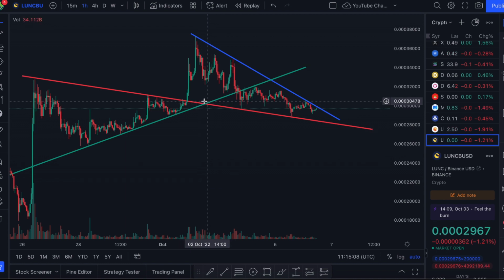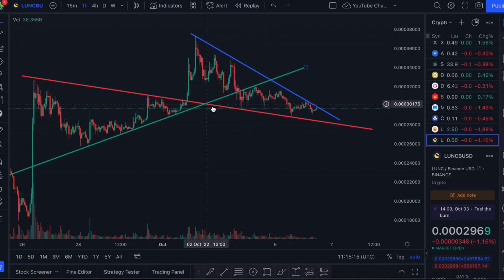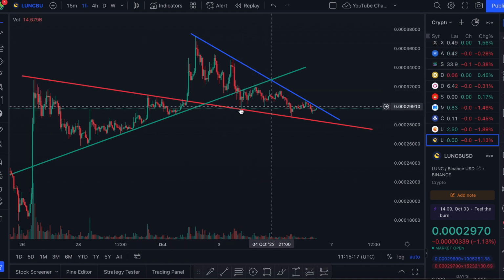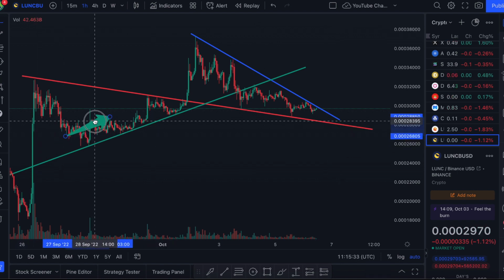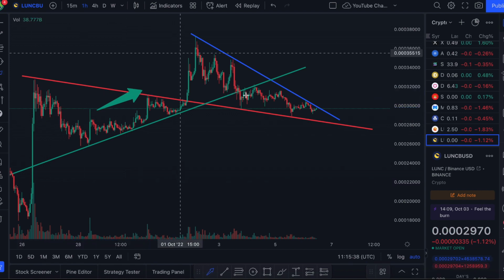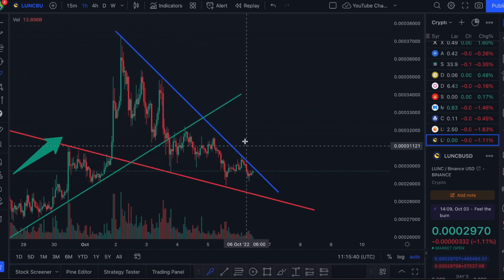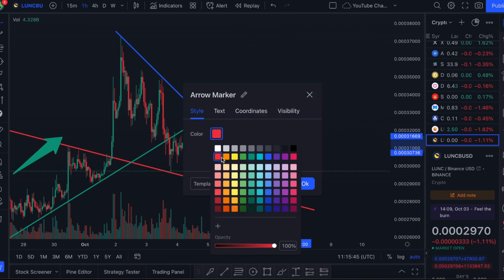So past this intersection here, this green line, which was our support, is now our resistance. It got tested here a few times. And this red line, which was our resistance, is now our support, and again tested a few times. Whereas this support line here in green was dictating the trend in the bullish direction, we now have a red support line, and that's dictating the direction at the moment, putting it in this bearish trend that we're seeing right now.